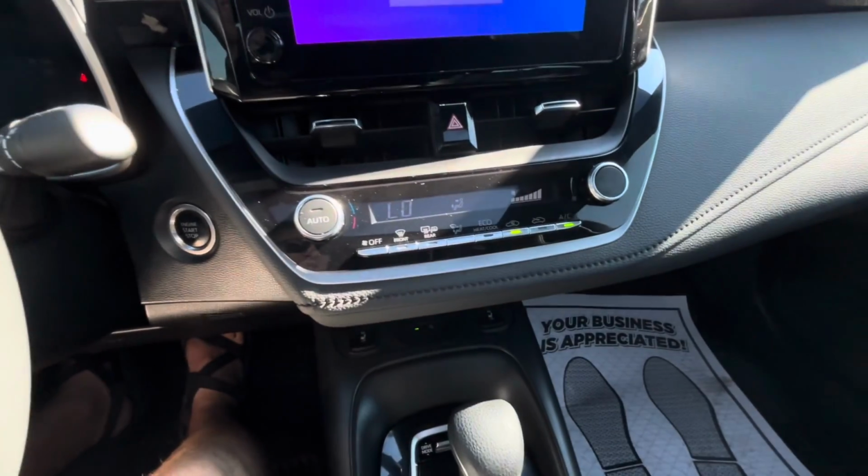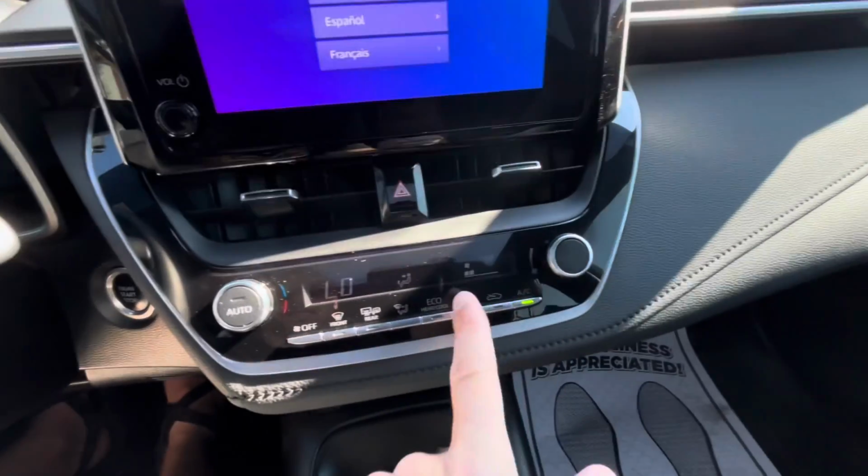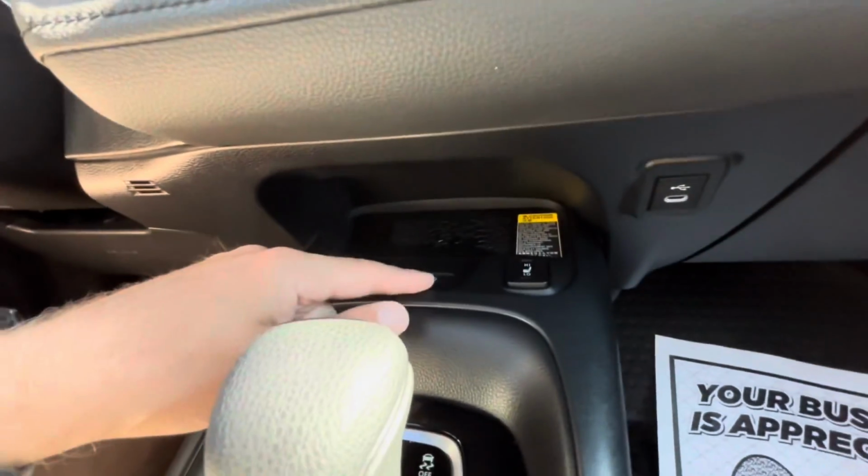I love that you have physical dials. It's kind of confusing. This is not dual climate control. This is the fan speed. That's the temperature, and then a few other settings right there. Otherwise, you have a wireless charger here, heated seats for you and the passenger. You can turn off the wireless charger.